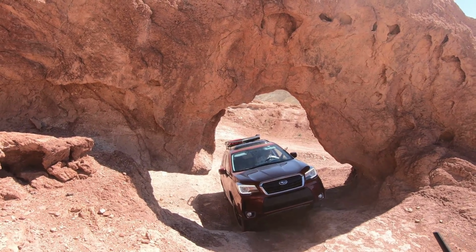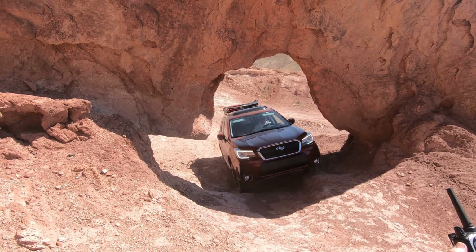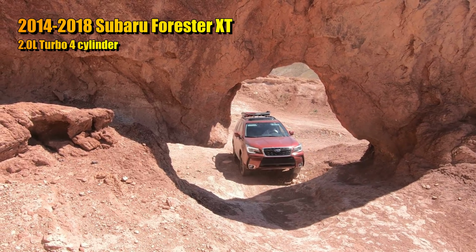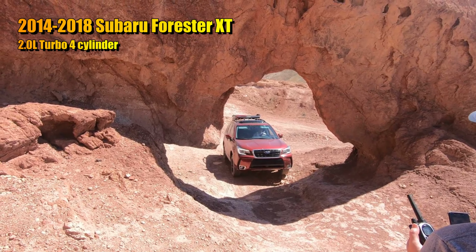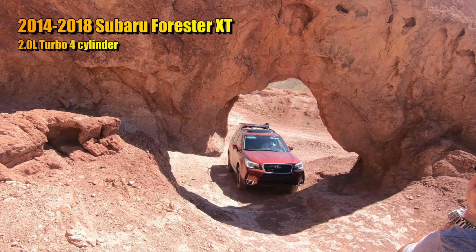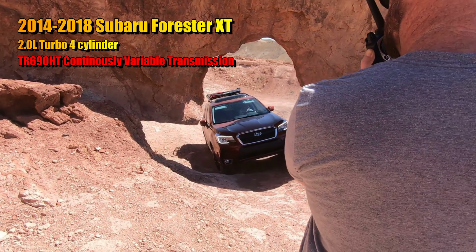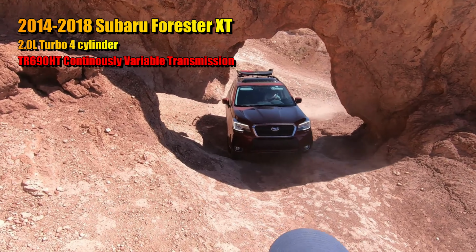So this vehicle here is a Subaru Forester XT. It's a model that ran from 2014 to 2018. This vehicle does have a CVT transmission, and one attribute of this transmission is they're highly fuel efficient, but they will stall quicker than a traditional automatic transmission. Oh. You'll see here that crawling up steep obstacles isn't its forte.